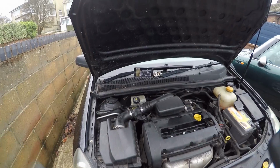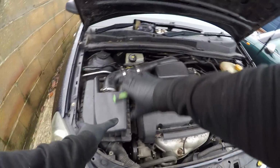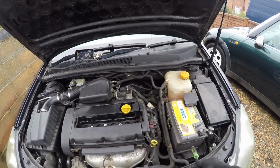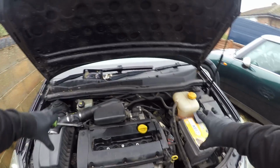Now, I don't think anyone can argue that this car needs a head gasket, so now that we're all agreed, I'm going to start taking this thing apart. Right, so the first thing I'm going to tackle is the airbox on this side. My plan is to get rid of this big chunky piece because it's in the way, and the battery and the battery tray are going to come out as well, and anything else that's in the way of anything that I need to access, I'll take out. But these are the two main things, so I'm going to go for the airbox first.